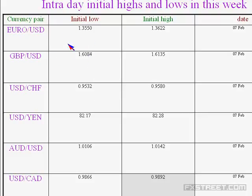They are expected to hover around in this particular area till tomorrow, and then subsequently make further gains from midweek. Then in the case of CHF, 0.9532 is the low and 0.9580 is the high. They have not breached the high or the low. And yen also, 82.17 and 82.28, such a narrow spread, and that is also held. Then the lows and highs are held in the case of Australian dollar, and Canadian dollar 0.9866 was the initial low, and they breached the low by 3 pips, and 0.9863 has become the new low, and 0.9892 is the high, which is not breached.